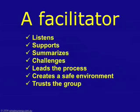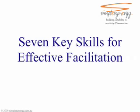And finally, trust the group. Trust that they know what they are doing. They have been invited for their particular skills, so trust them. You just need to make sure that they do what they need to do within the time allotted. So those are the 7 key skills for effective facilitation, and is what makes a fantastic facilitator.